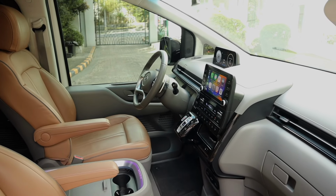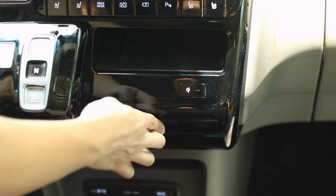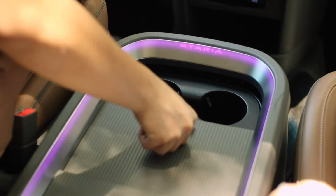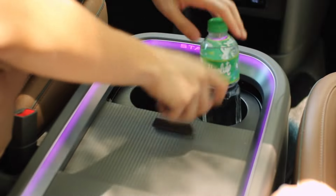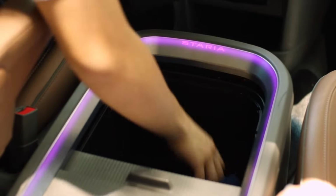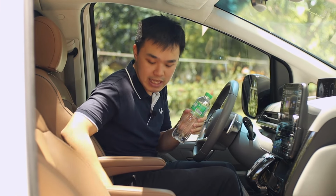Way more cubbies down here by the middle. You even get a cup holder right here that pops out. You get 2 more cup holders by the center, which, let's take the bottle and just shove it in there. Very big as well. You can open up this center console. Huge space. You can even put a full-size woman's handbag.